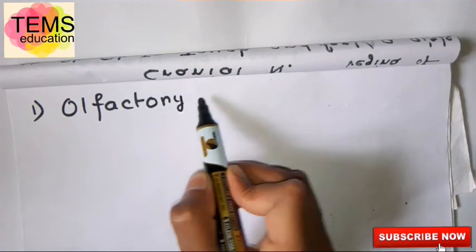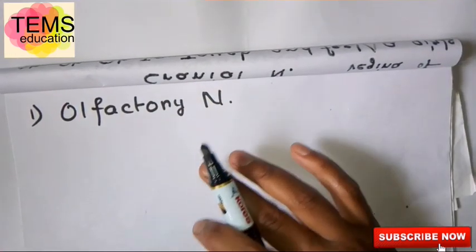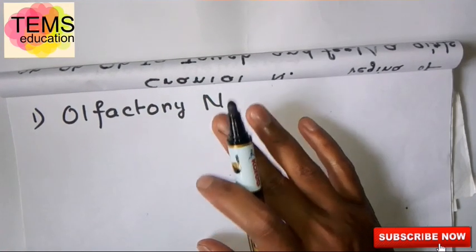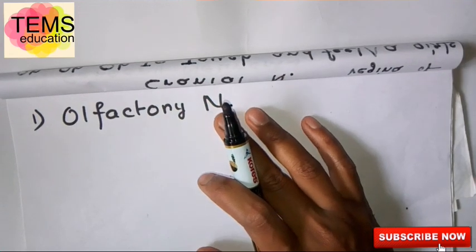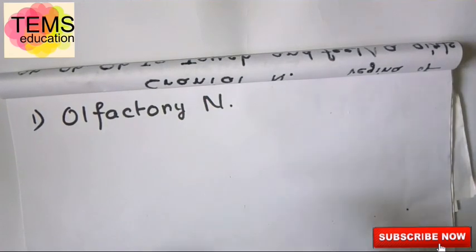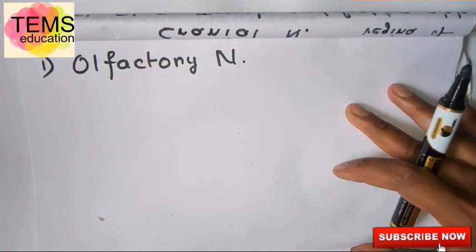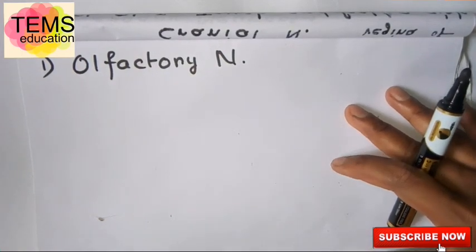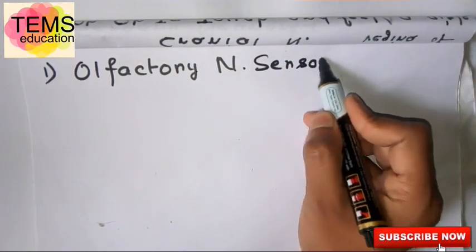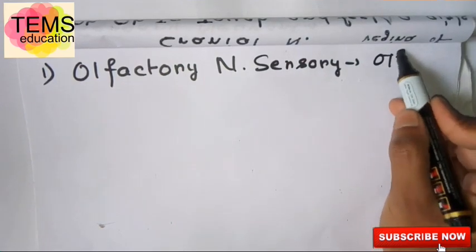Olfactory nerve is a sensory nerve. Its main function is smell, olfaction. So the olfactory nerve is a sensory nerve, and its main function is olfaction, or smell.